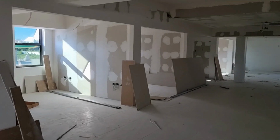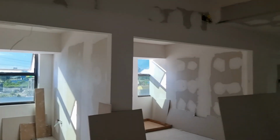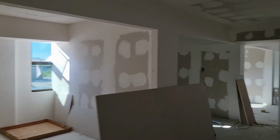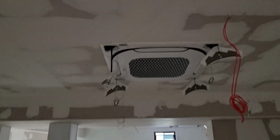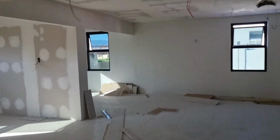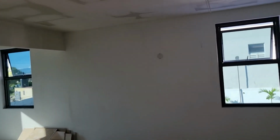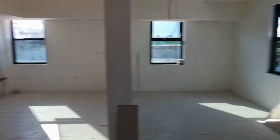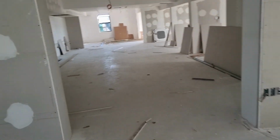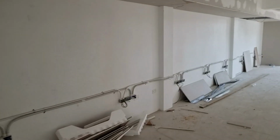Alright guys, so we are on the 2nd floor. So you have smaller offices. Again, work is still ongoing. AC, which is air conditioning, electrical, plumbing, all that is still going in as we speak. And again, every floor has elevator.